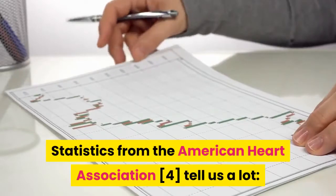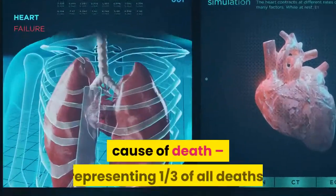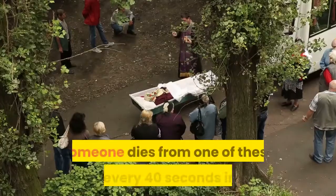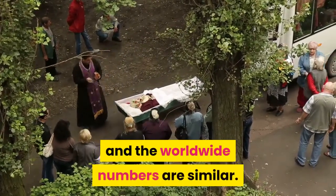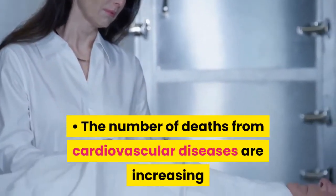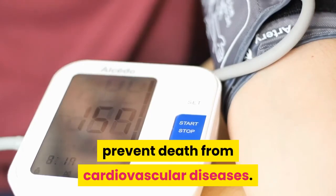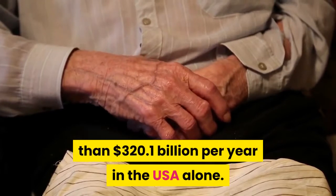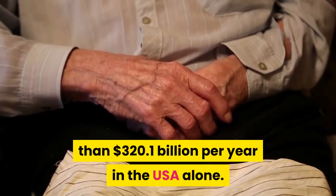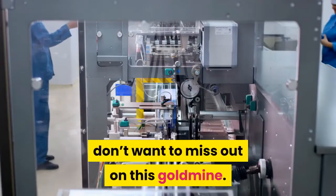Statistics from the American Heart Association tell us a lot. Cardiovascular diseases are still the leading cause of death, representing 1/3 of all deaths. Someone dies from one of these diseases every 40 seconds in the USA, and the worldwide numbers are similar. The number of deaths from cardiovascular diseases are increasing and are expected to increase even more. The low-fat hype and overuse of statins has done nothing to prevent death from cardiovascular diseases. The cost of cardiovascular diseases and stroke total more than $320.1 billion per year in the USA alone. We're talking $2 trillion worldwide. No wonder pharmaceutical companies don't want to miss out on this goldmine.